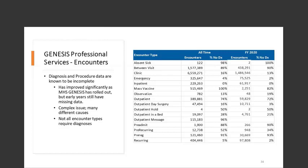So what this chart does, it looks at the encounter type, it looks at all time, the number of encounters, and then how many don't have a diagnosis. And then I just looked at FY 2020 and how many didn't have a diagnosis. And we were a little concerned. This was actually really very bad at first. This is much better. We used to be about 40% of encounters didn't have diagnoses in clinics, and we were able to figure out those mapping issues and get most of this issue resolved.